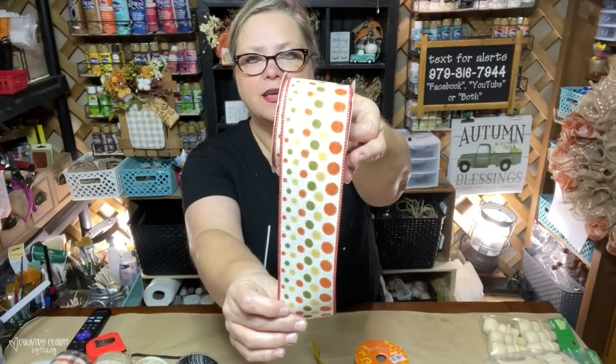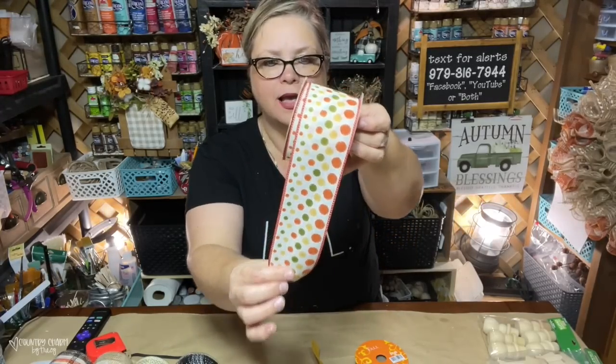Anyway, then I love this dotted ribbon. This is a 2.5 inch in the fall section. I just love it so much. Let's see, this is $9.99 for 30 feet. It's 2.5 inches. I love this one.